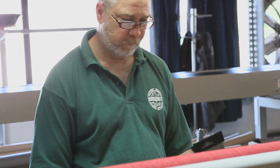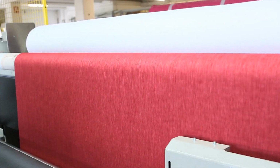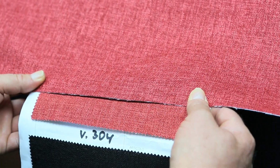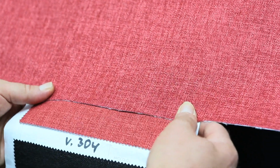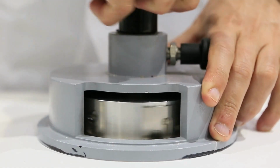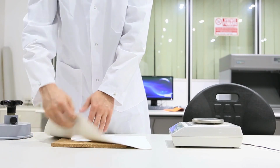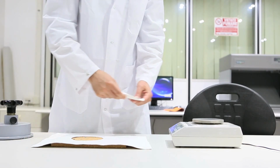At first, a generic visual check is done by a trained operator, so as to verify that design patterns, color shades, width, length, packaging, and eventual defects are within our quality standards. Once past the first phase, common to all product categories, a sample of the product is taken to the laboratory for more accurate testing.